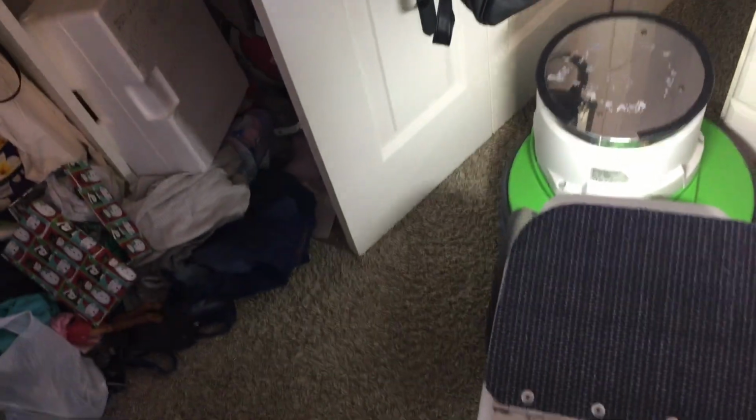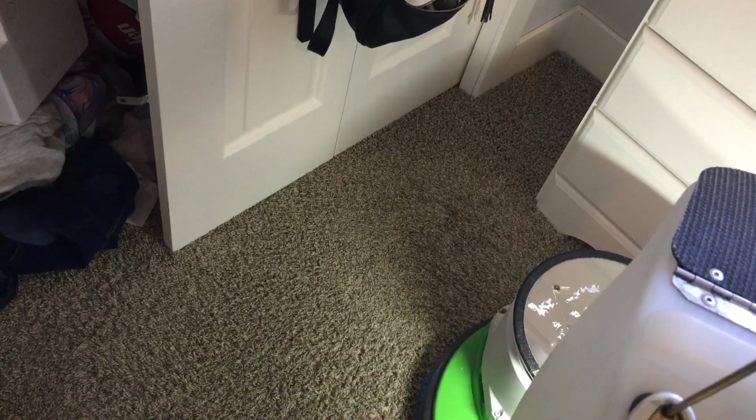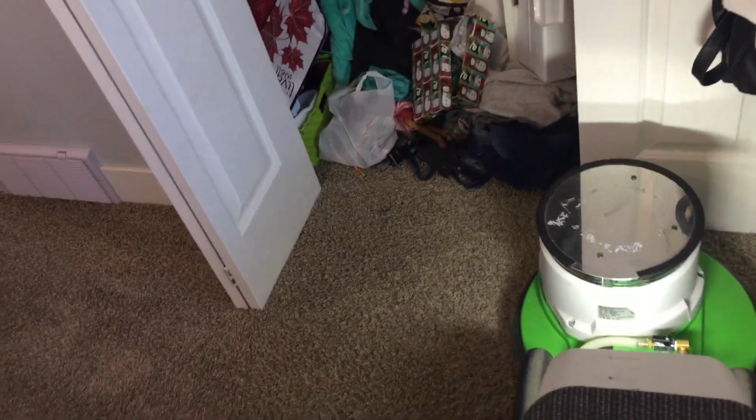What did I use? Oh, I put Nano on it, and I put, okay, empty mind here, Goof Off, which actually works pretty well. And I just put some Argo on it, and well, these ones over here are looking better. Actually, quite a lot better. So this is working over here.